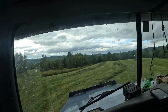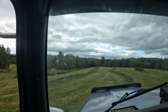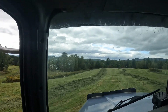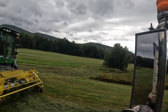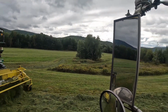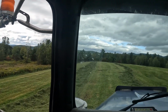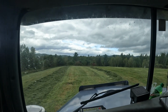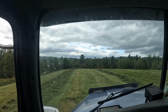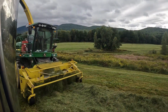But we want to get it off now before corn, because after corn it might just be too wet up here, or it's gonna get too late, because we could tell the grass up here was slowly starting to die, because winter is coming. So we're just getting it off and it'll all be good. But there's still some nice heifer feed up here.